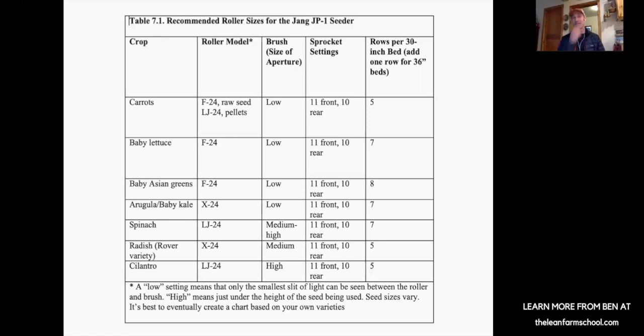No, for me, I don't. As long as you have a low brush setting and keep that 11 front, 10 in the rear. For me, that has worked with the size of seeds that we would have. Now, I've used the other one too, the XY one. That's going to space them out a little more. That's a fine way to go too. I would try both of them, see what you like. But for us in our trials, the F24, I got a heavier stand.